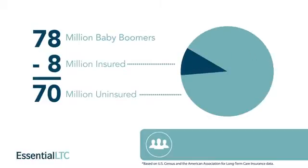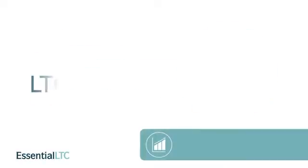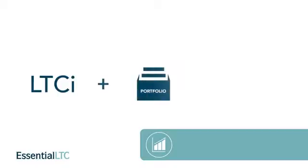With 78 million baby boomers approaching retirement and only 8 million of them currently insured, the market is largely untapped. Adding long-term care insurance to your portfolio doesn't just create additional opportunities to grow your business, it also enhances your image as a financial planner your clients rely upon to provide a complete retirement protection package.